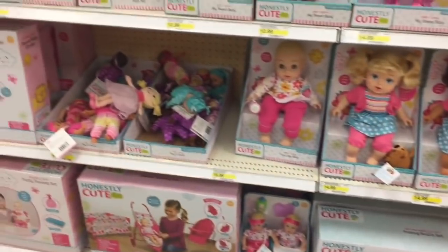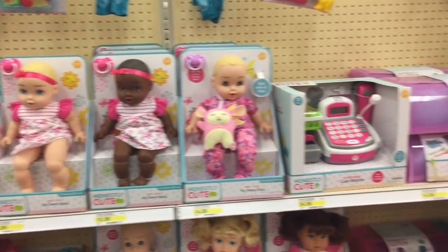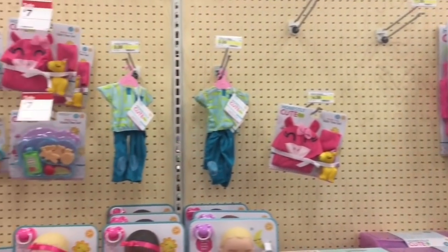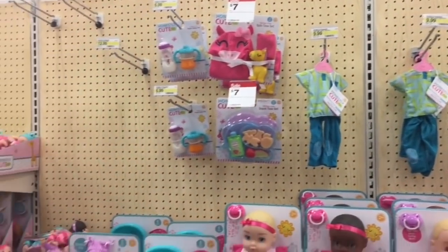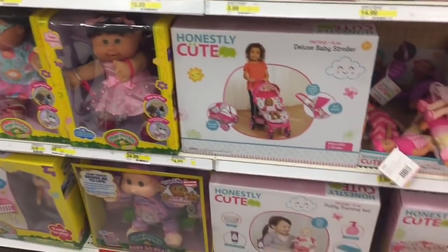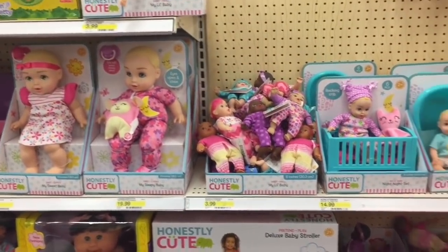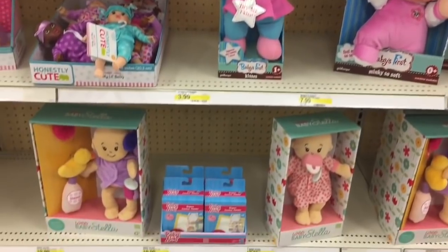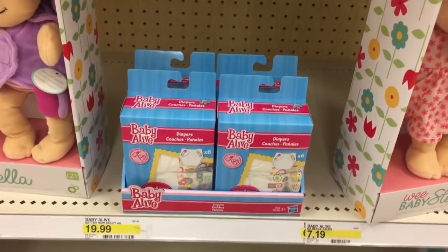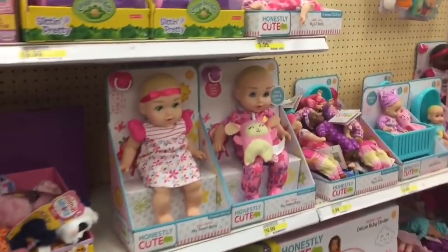Now we're over here in the toy aisle looking at the cute stuff, and it looks like they are still sold out of a lot of stuff from Christmas. I don't really have a whole lot left. I was wanting to look for some little clothes and stuff, but they don't have a lot left, do they, Bella? Nope. Looking, they don't even have any Baby Alive dolls left. The only thing they have that's Baby Alive is the diapers, and everything else is gone.